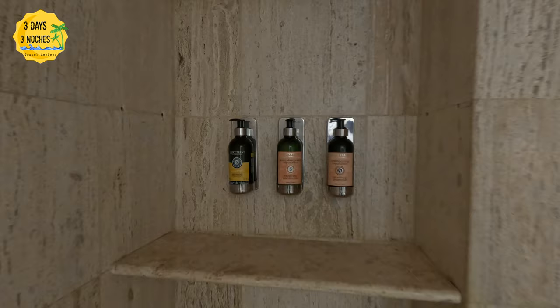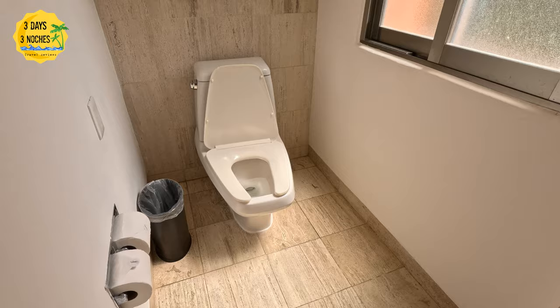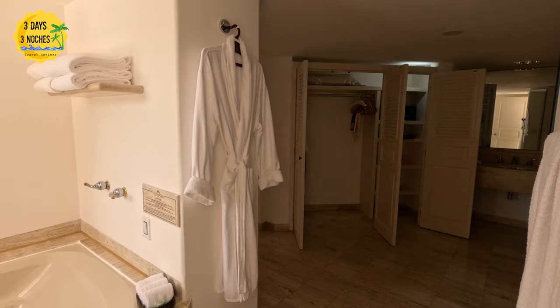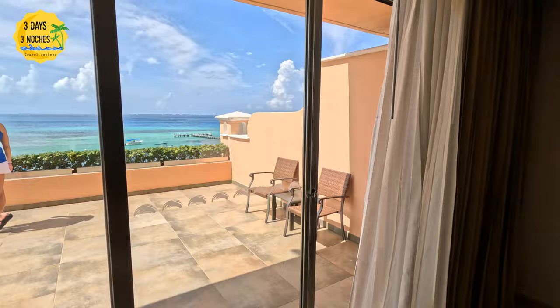This big, beautiful room was another great reminder that everyone has different priorities when they are looking for a resort. And some people, the room is number one. For me, that's kind of last on the list because I don't spend a lot of time in the room. So the room may be big and beautiful, but if I don't like the resort, it's not going to make up for it. And we also had an insanely huge balcony that basically had views of the entire resort.